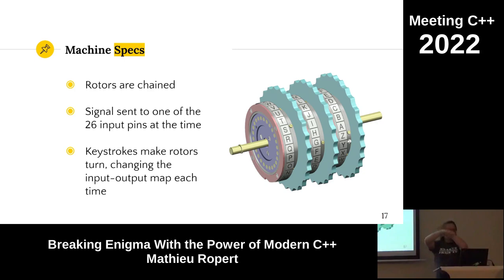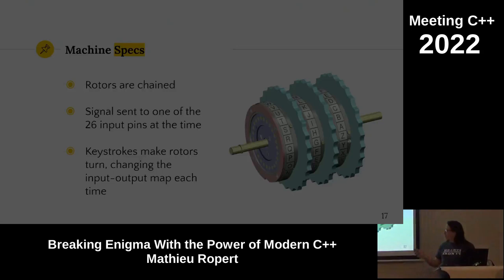So frequency analysis doesn't work anymore, because it changes every stroke. And the more wheels you have, the more it changes every time you type. And that's basically how they made a very simple concept of substitution become harder to crack. Because again, if you don't know when they're going to turn and what their original position was, the text is just garbage. You can't really make much out of it.